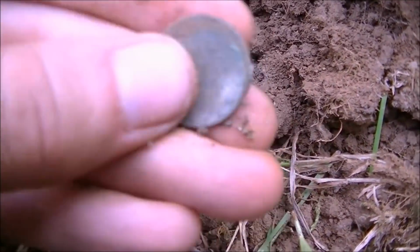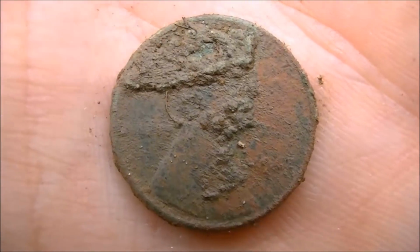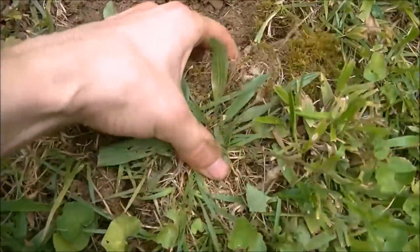Is it another Indian? No, that one's a wheat penny. It's really crusty in the front. I'll clean it up, see if I can get the date. That one with a crusty blob on it looks like it's 1942. We're on to a spill. I just pulled that other one right under here.